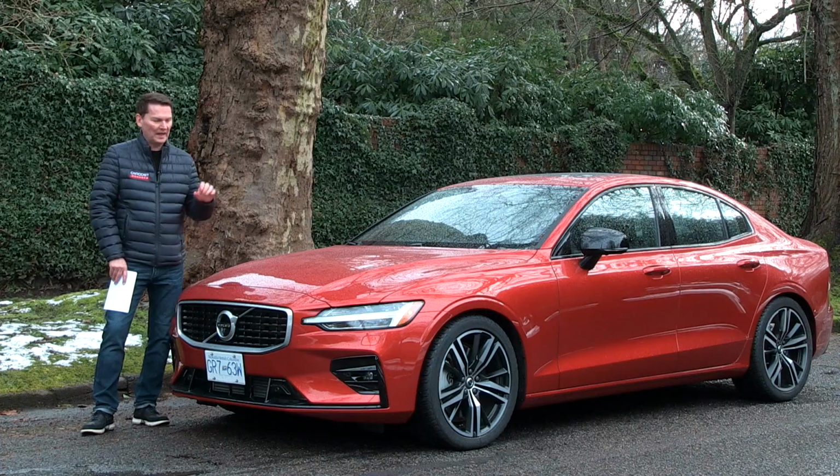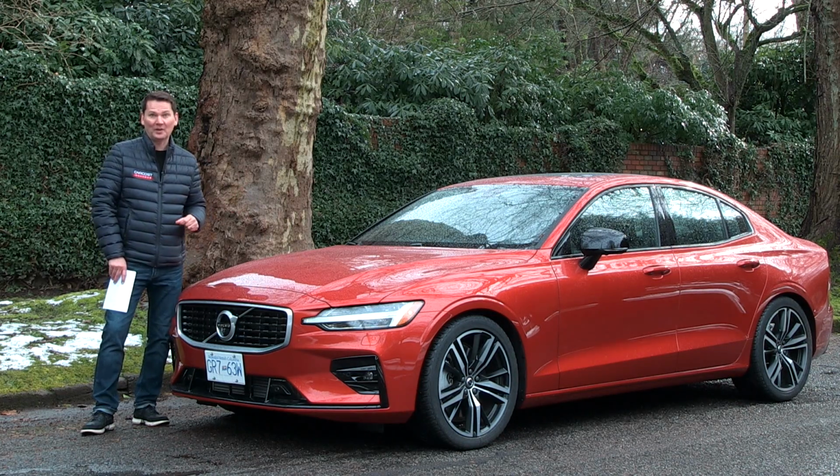Beautifully finished on the inside. The great thing about this is if you've tried all the others, you've had an Audi, had a BMW, and you want something different, it's a great car.